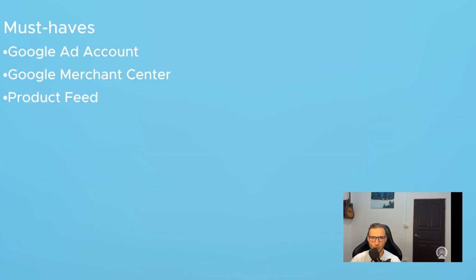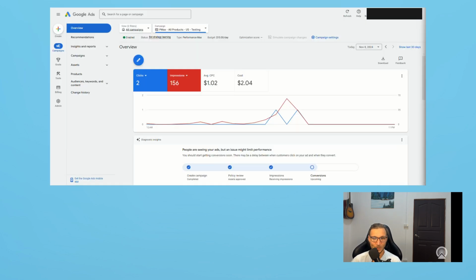Quickly, I want to mention though, before we jump in, in order to follow this process, it's a prerequisite that you have everything set up already. By everything, I mean mostly your Google Merchant Center, and you have connected a product feed. Because without a product feed, you can't really run any shopping ads, and your campaign won't perform well. So make sure you have your Merchant Center set up, you have the Google feed approved, and everything is ready to go. Now, let's jump into it.